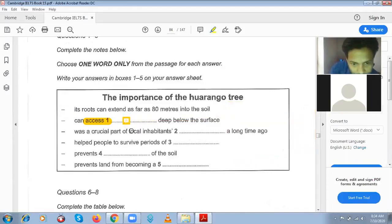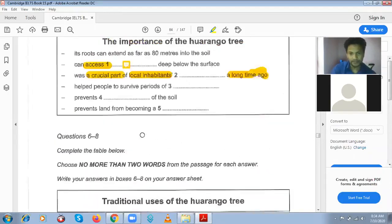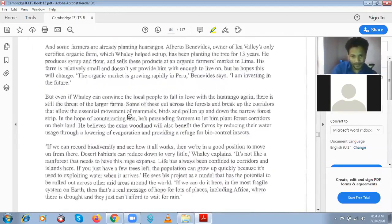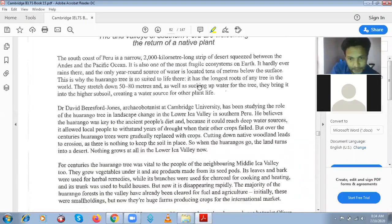Was crucial part of local inhabitants a long time ago. Local inhabitants, possessive noun is missing. Okay, crucial part, very crucial part, important. We'll be searching here. We have not got traditional use of this Hurango. Now look at the question then. We got the answer, okay, sucking up, access.